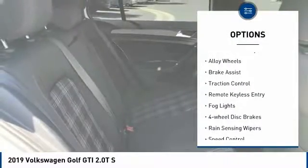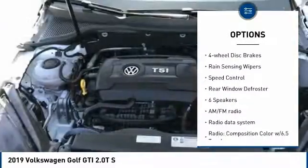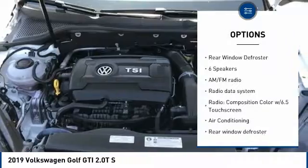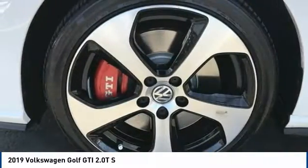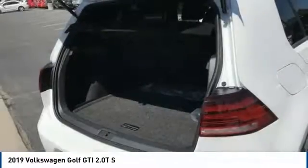Here are some of this vehicle's great options: electronic stability control, alloy wheels, brake assist, traction control, remote keyless entry, fog lights, 4-wheel disc brakes, rain-sensing wipers, speed control, rear window defroster. Come see the car for yourself.